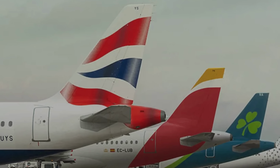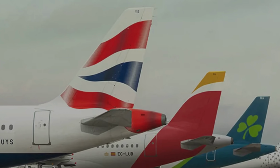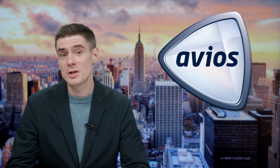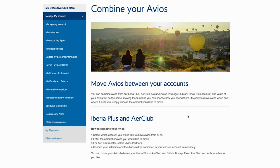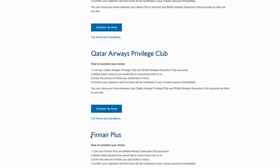All right. Let's now look at another transfer bonus. This rent day, Bilt is offering transfer bonuses to 3 airlines, British Airways, Iberia, and Aer Lingus. But the kind of slightly scammy thing is that it's not really 3 airlines, since those 3 airlines are all owned by the same company, IAG. Look, you can see all 3 on the About page of their website, and they all use the same points, Avios, which can be transferred between them anyway. So if Bilt offered you just British Airways, for example, you would still have a way to transfer those points to Iberia and Aer Lingus, and you could even transfer them to Qatar Airways and Finnair, which also use Avios. So really, this is 5 airlines, but Bilt only needs to provide just one.